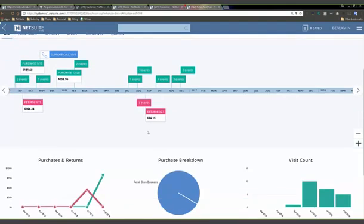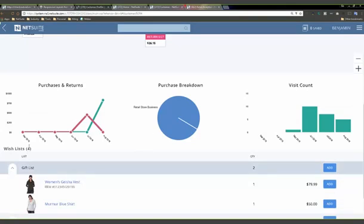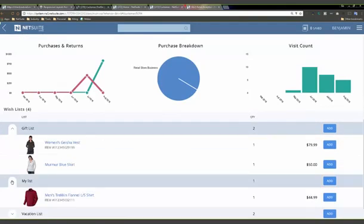Now, as I'm scrolling down, you can see other graphical representations in terms of purchases and returns. This is something that's personalizable, so you can inform your store associate on what they should or shouldn't be buying. And lastly, if I scroll down, you can see a wish list. This is a wish list that we just added onto.